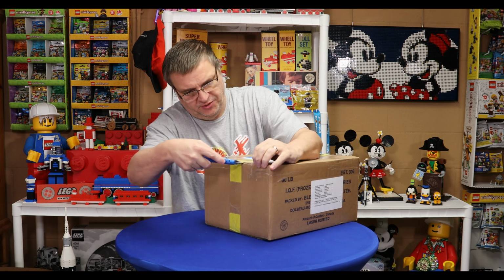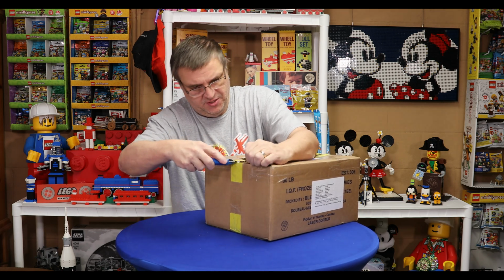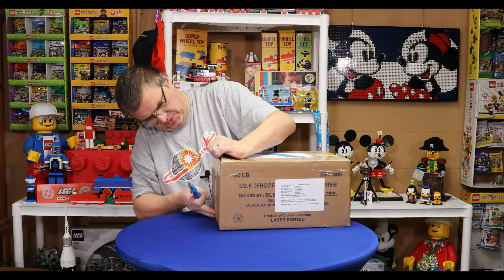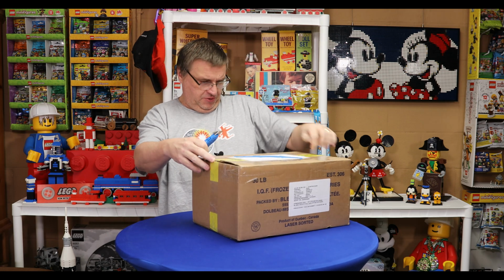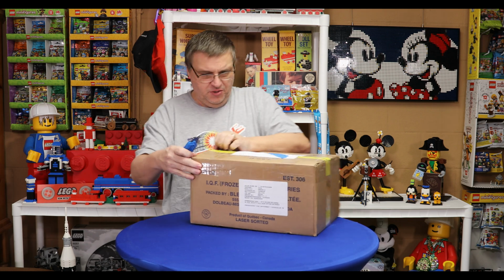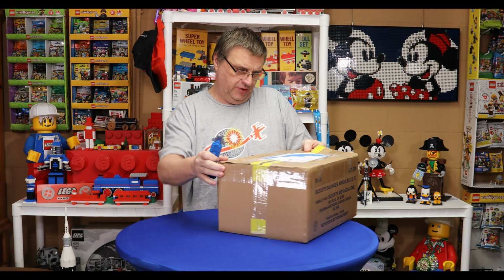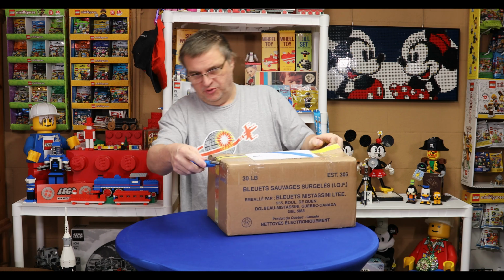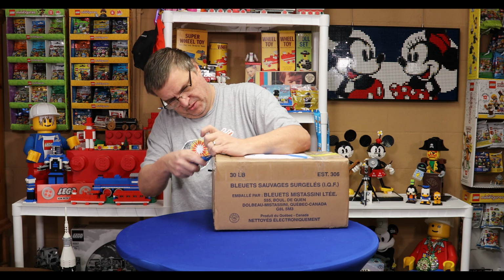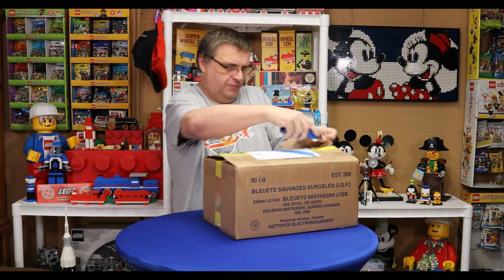We're gonna get in here. We don't wanna cut the box inside. It's got yellow. It's got clear tape and yellow tape. I don't know if this is just a reused box, which is perfectly fine, or if it went through customs. It doesn't look like it went through customs. Cut most of the cardboard and no tape.